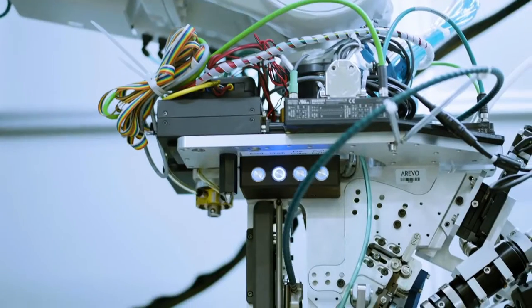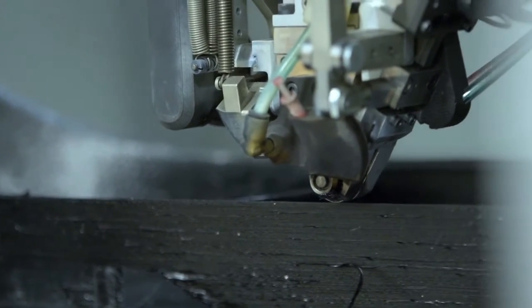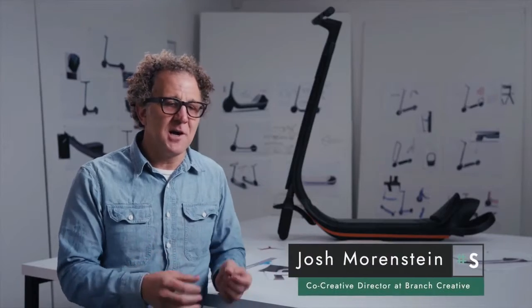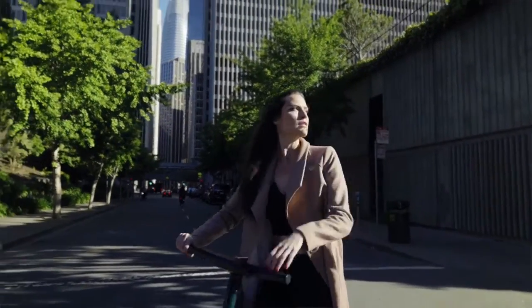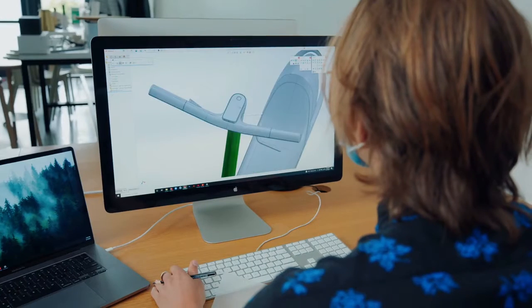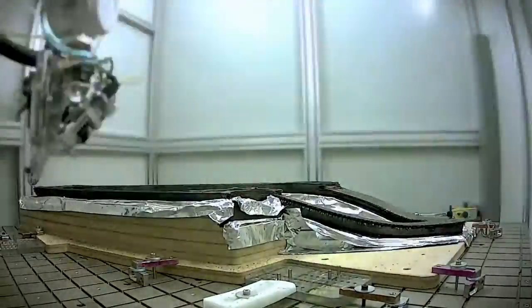How do we unlock the true potential of carbon fiber? Well, with 3D printing, we can control the direction and the placement. We had this aha moment where we started to define these peeling elements around the back wheel, the integrated lights in the front, the creases along the handlebar. And these are things that are very much unique to the Scotsman's manufacturing process. With this design that Branch gave us, we've engineered the placement of every single carbon fiber so that it can translate into a stiff and strong scooter.